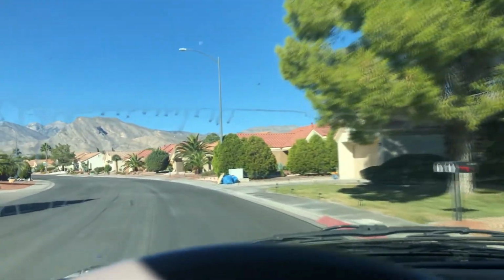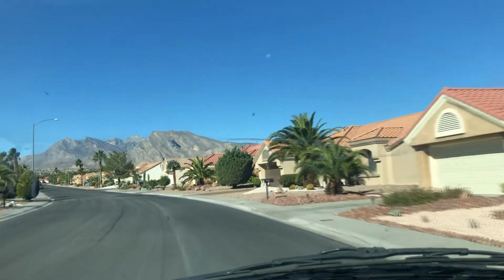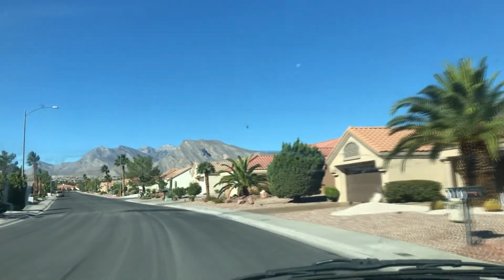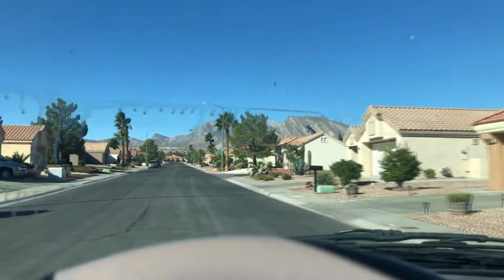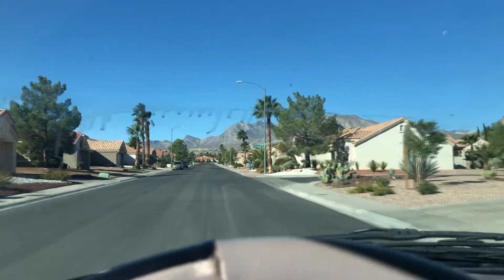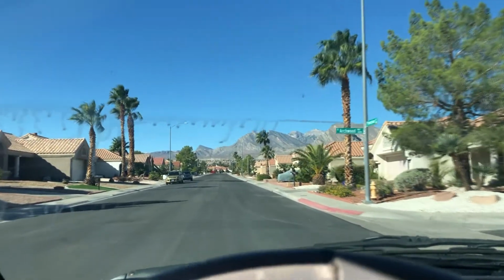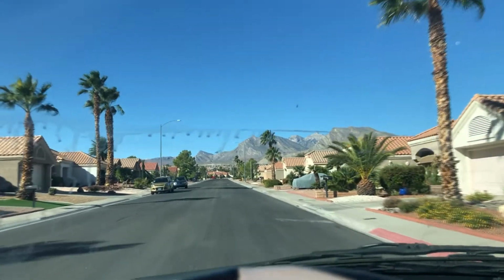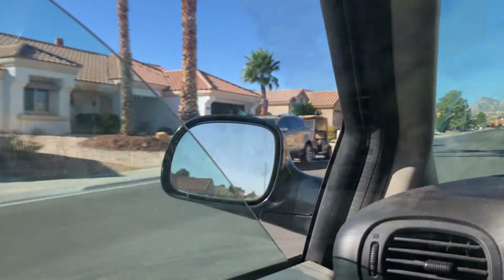So the neighborhood we're actually in is called Summerlin, Sun City. It's an older community, and the clientele is really older. You get a lot of yard sales. Also you get a lot of estate sales here because, you know, people get older, so they pass away. But yeah, here's the yard sale right here. Let's go stop by, but I'll tell you more about it later.